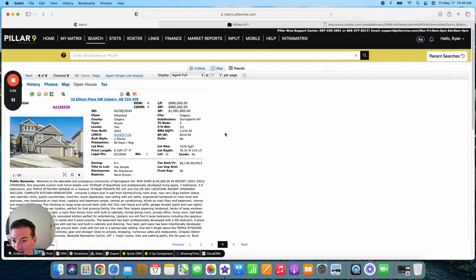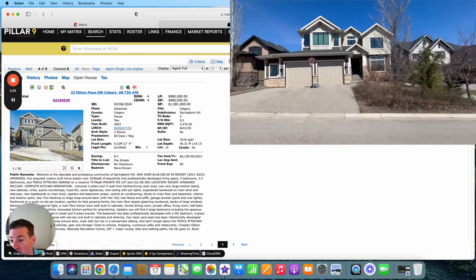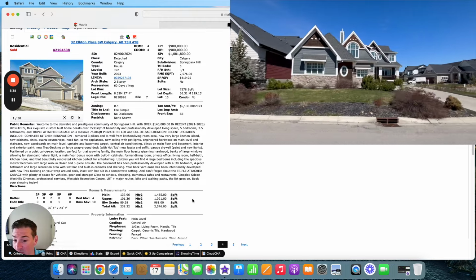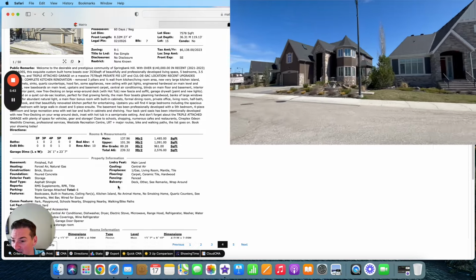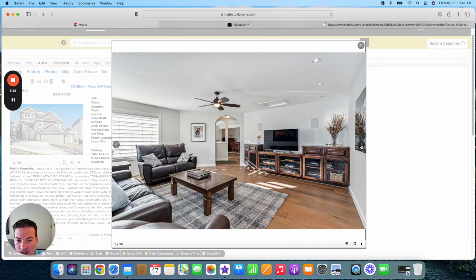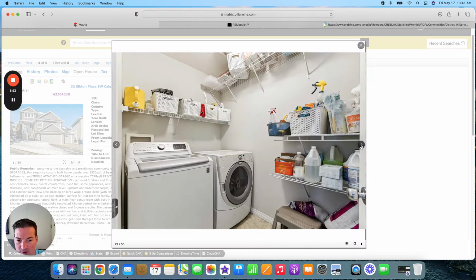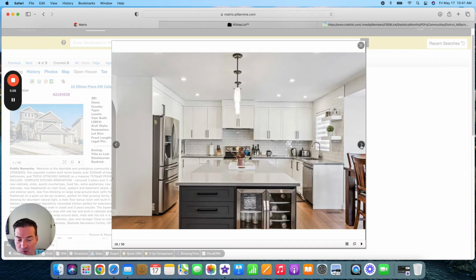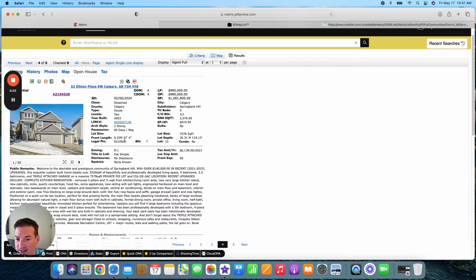Now the next one, this kind of fits the average of the neighborhood. So a 2-story home built in 2003 has a triple attached garage, 2,576 square feet, so a big property, 4 bedrooms above grade, 3.5 bathrooms, finished basement, again, the triple garage. And you can see some of the photos here. Nice looking home. Trying to see the kitchen here. And it looks like it has an updated kitchen as well. And this one just shows you what the average price in this neighborhood looks like.